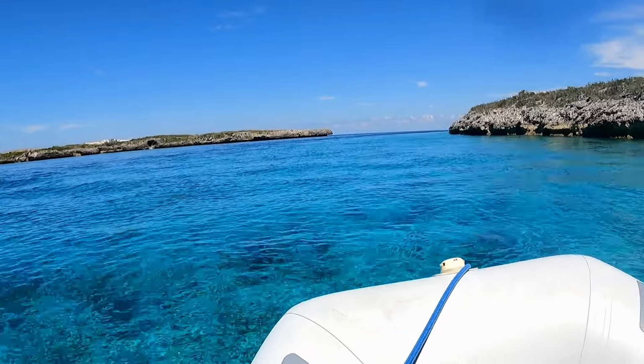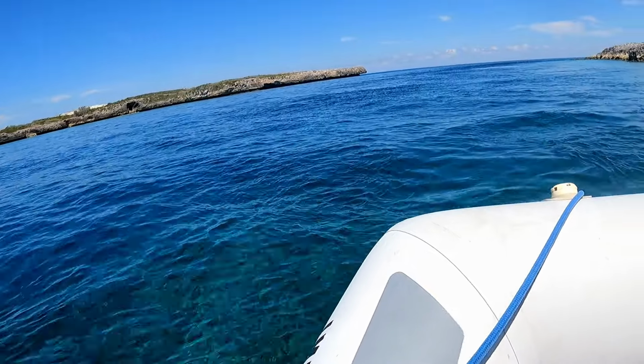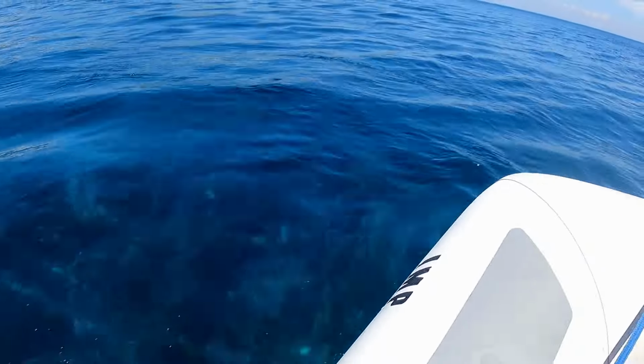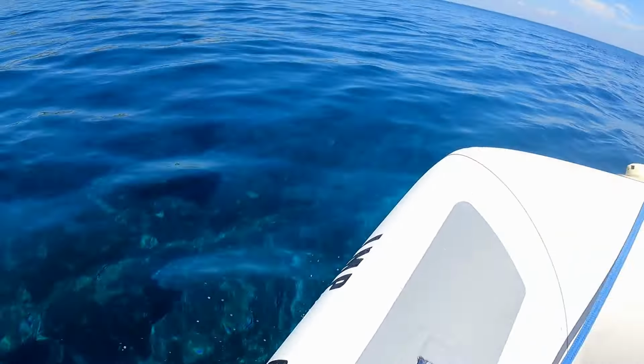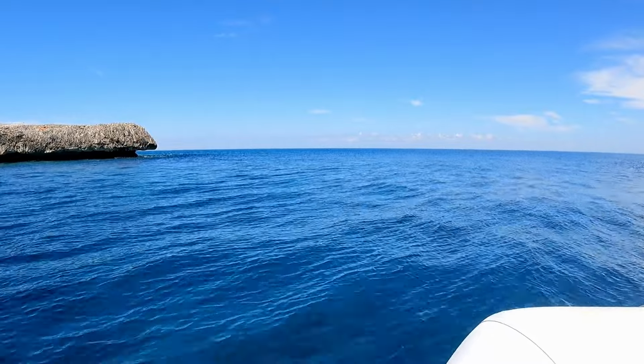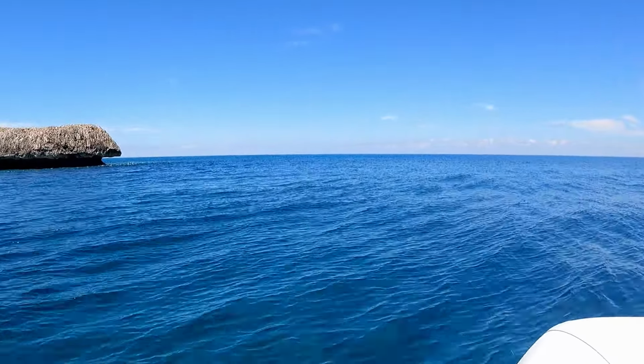Are we going out to sea? Predict Wind said that it was calm seas. So let's go see how right they are. Look at this. Look how deep that is. How deep would you say that is? It's going to be 30, 40 feet. Can people come in this cut, do you know? I don't know. That'd be interesting to find out. I know we never have. So now we're out on the ocean side.